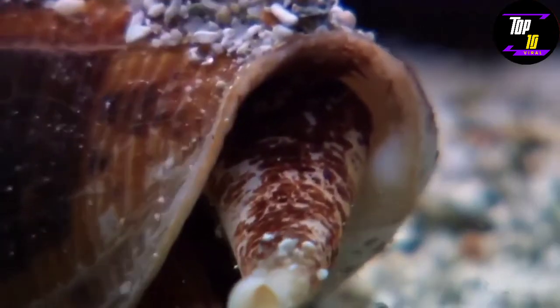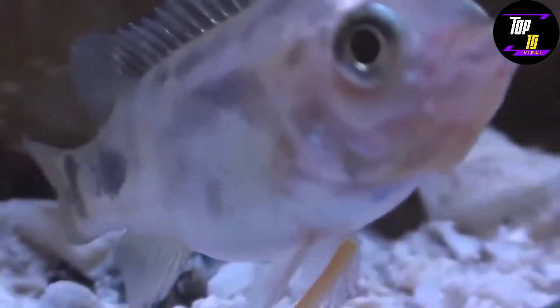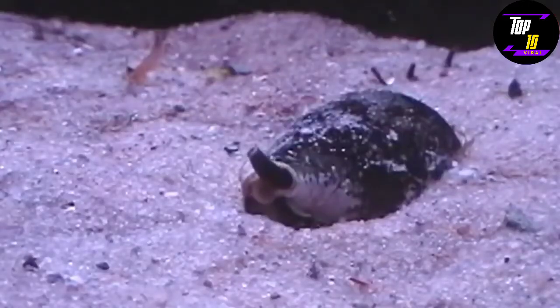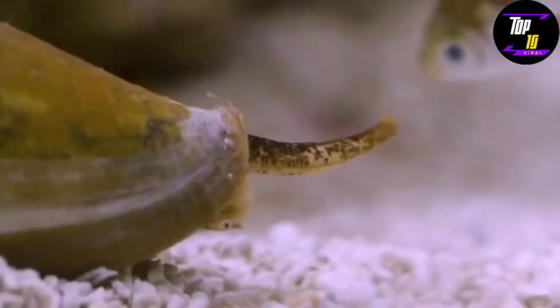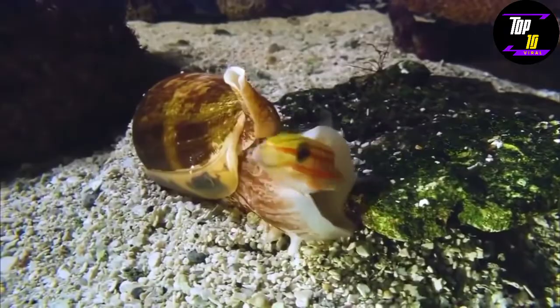The harpoon of some of the larger species of cone snail is big and powerful enough to not only penetrate human skin, but gloves or wetsuits too. A single drop of the cone snail's venom is said to be sufficient to kill 20 men, making it one of the most venomous creatures on Earth. Known as conotoxins, the poison can be highly specific, affecting only certain types of nerves.